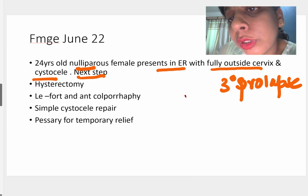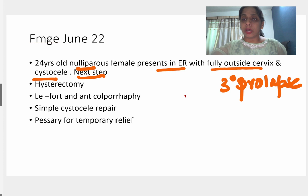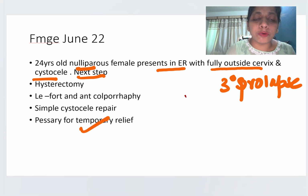Yes, we can give the pessary for temporary relief, because patients with large cystoceles and large prolapse suffer from urine obstruction and micturition problems. So yes, that will give relief. And when the patient is in the emergency room, we can't do any surgery. At least we can put a pessary for the relief of that patient. Okay, so the answer to this question is fourth.